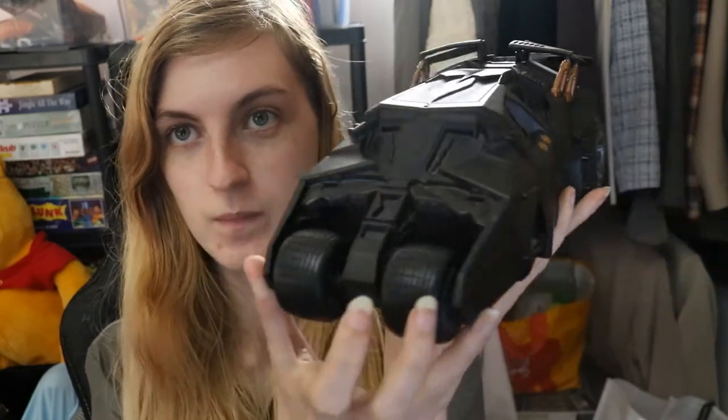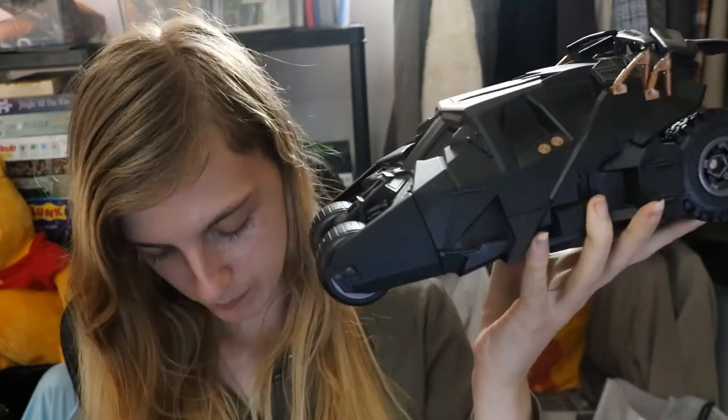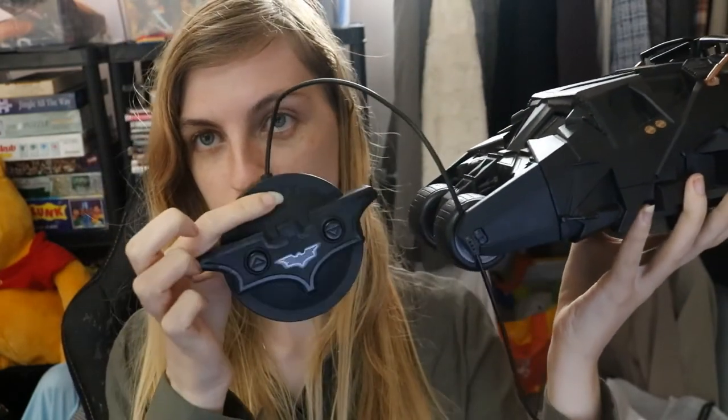So it looks like this, and it's remote controlled. I do have the remote and it does work because it went off in my bag. I had a feeling that maybe it wouldn't work, but it went off in the bag, so I know it works and I've tested it already. So yeah, it's pretty cool.